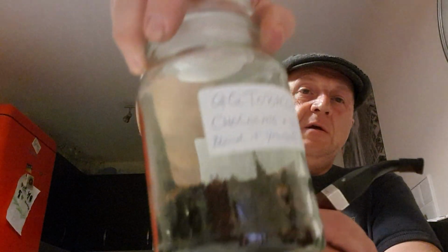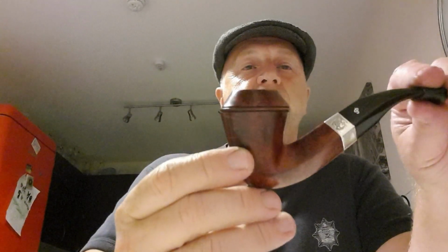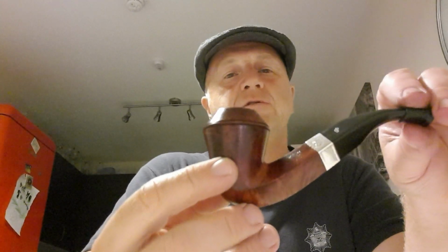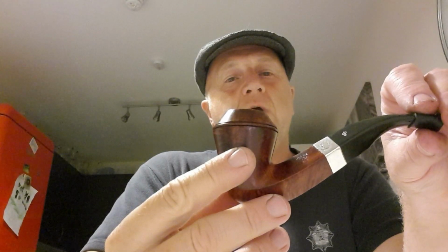But one I've been smoking quite a bit is the GQ tobaccos, their own mix-it-yourself kind of thing, and it's the chocolate and vanilla. And really I should leave this in the jar for a few months, but I can't leave it alone. It's nice. Smoking it in my Peterson Sherlock Holmes Hansom, H-A-N-S-O-M, Hansom, as in the hansom cab.